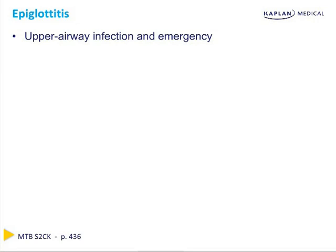Now to review the high notes of epiglottitis. Recall this is an upper airway infection. It's supraglottic, and for those reasons, it's an emergency. The most common causes tend to be bacterial, to differentiate it from croup, which is primarily viral. Classically, the bacteria most likely involved was H. influenza type B, but in the age of vaccination, H. influenza type B has plummeted as a cause of epiglottitis.